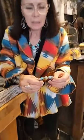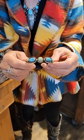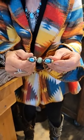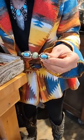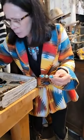This is one of my favorite color combos, in the lighter green turquoise and then the really beautiful blue. I mean, it's just a stunning piece. You can adjust the size. This will fit any wrist. It's quite lovely. Bid on it is $300. Buy now is $750. That's a really beautiful one.